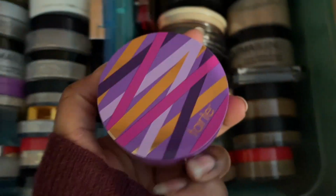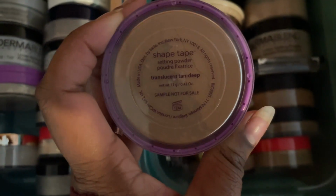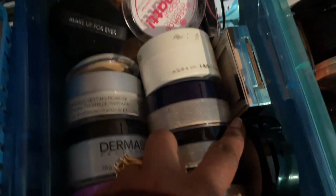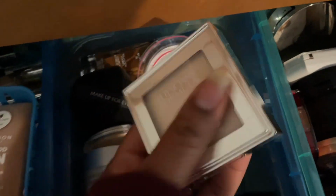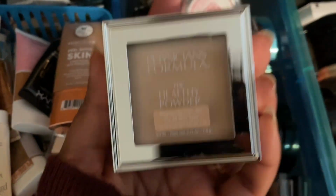Tarte Shape Tape. You know what? Let me go with this one. The Tarte Shape Tape powder in Translucent Tan Deep. Let's go with that. Change my mind. I don't want that one for my pressed powder. I'm gonna go with, I have a Physicians Formula for under the eye. This pressed powder right here. So this one is in the shade LW2. So I'm gonna use that one under the eye.